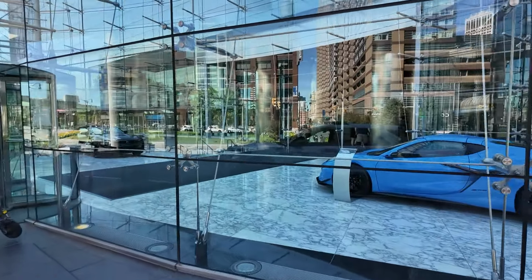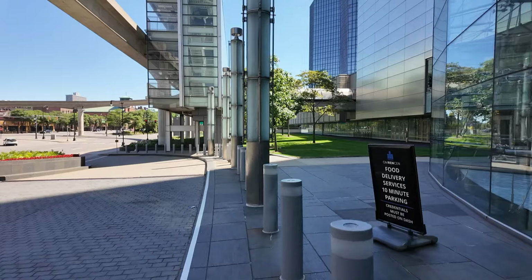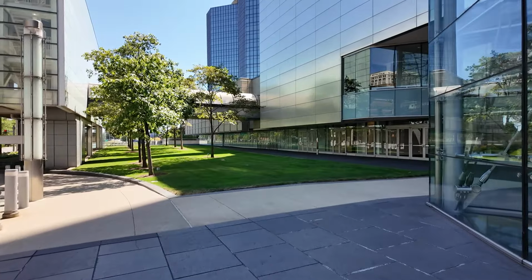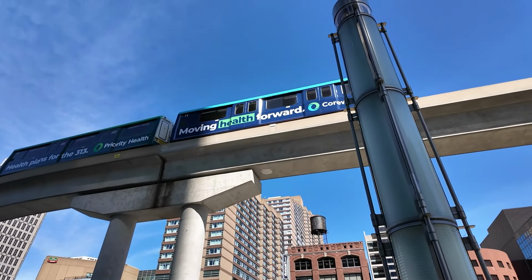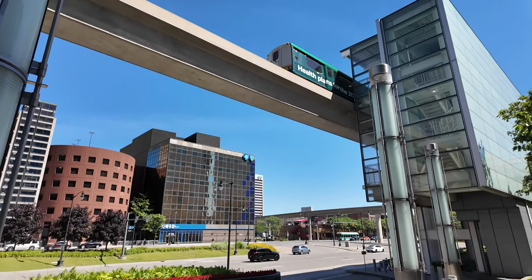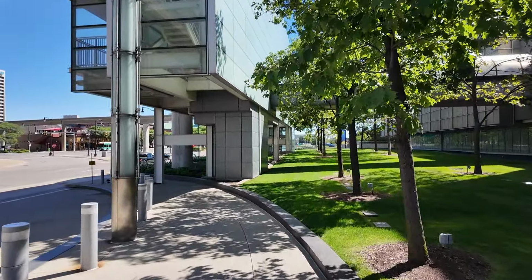You can go inside the Detroit Renaissance Center right over here. I'm trying to see if I can get into the People Mover from the outside, because you can get to the People Mover from inside the Renaissance Center. Oh, I'm not going to be able to catch this one, but there is one of the cars right now. It's making a stop here at the Renaissance Center. It looks like I can access it from outside, so I don't have to be inside the Renaissance Center. But there is direct access into the Renaissance Center.